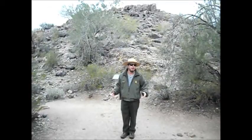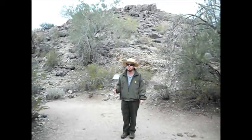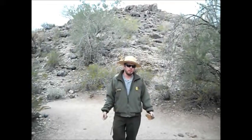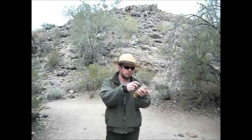But in the park we have found rock art that may date back from the Archaic period, upwards of 5000 BC. So there are many different methods to making a petroglyph. One being to take the surface of the rock, using a sharper rock and actually abrading or scratching whatever the design was into the rock. So why don't we go up to the top of Signal Hill, take a look at some petroglyphs and discuss them a little bit more.